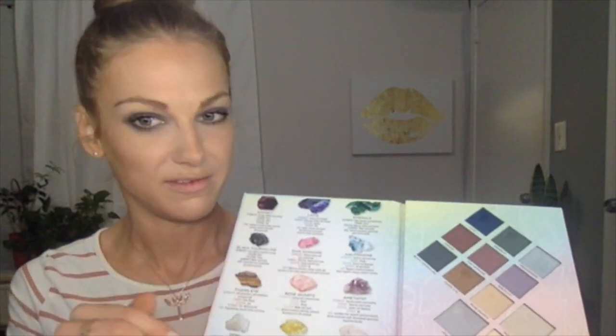I love this Lovestone palette. This side has all of the stones that the colors are named after, and it tells their astrological and celestial significance. I feel like I want to make a whole series building looks just off this one palette, because that's how my AstroBeauty mind thinks.